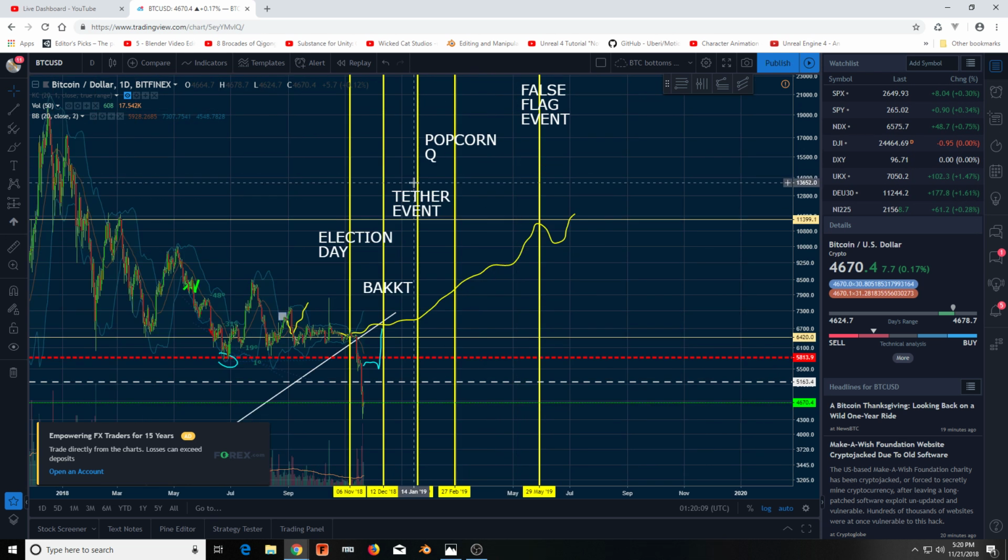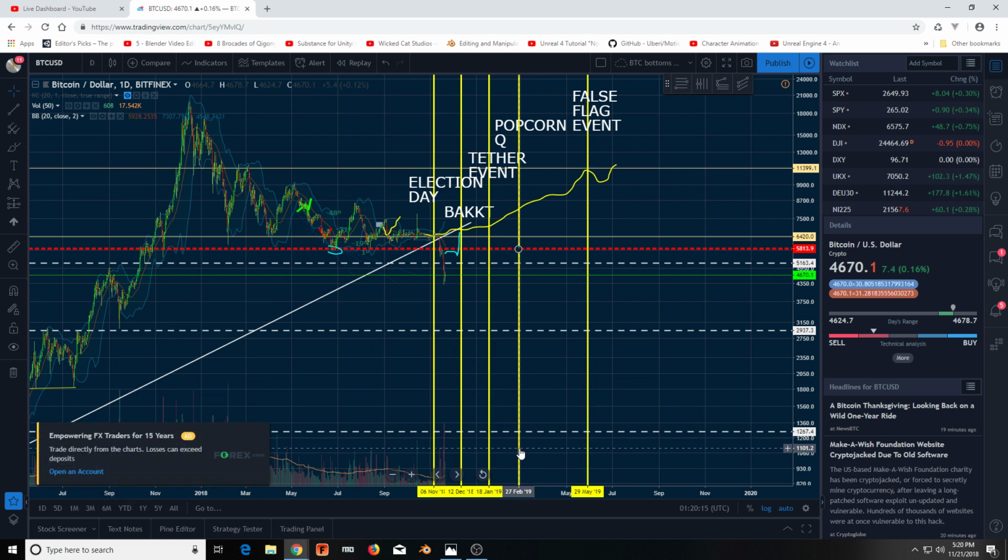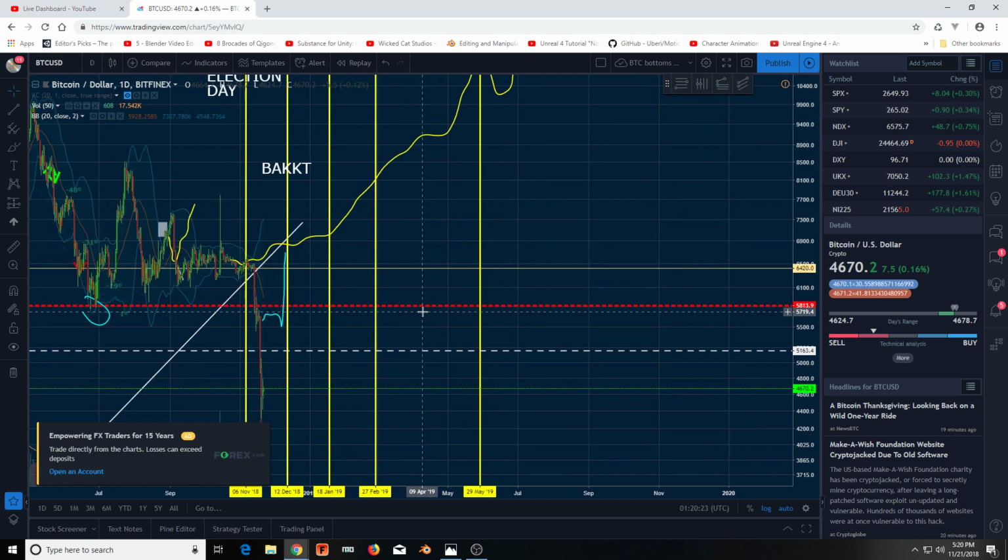Also, watch out for a tether event. I picked up some energy on that around January 19th. Oh, excuse me, January 18th. So watch for that, okay? All right, so that's enough of BTC USD. Where's it going? Yeah, it could go up or down. But notice here, this line here, that certainly looks like a BART head. It could be, but we'll see. This could be a V thing. All right, so that's what I'm thinking.